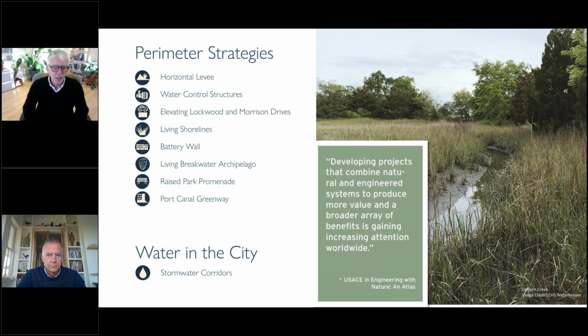We're looking at living shorelines. We're looking at ways that we can raise the Battery wall and still keep it the iconic perimeter park that it is. We really re-envisioned that whole storm surge attenuator as a living breakwater archipelago. We looked at raising some of the parks and the park promenades that run parallel with some of the shorelines in Charleston. And then we also developed a quick concept for what we call the Port Canal Greenway, which I'll show you in a minute. We also went back and focused on water in the city. And we thought, there are creeks that have been paved over, that have been buried, and why not look at reinvigorating and re-exposing some of these corridors and make them really stormwater corridors that bring these sort of green fingers within the city of Charleston.